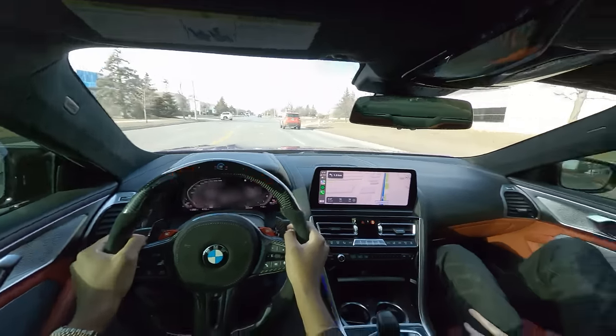Oh my god. What an amazing car. This thing right here. BMW M8 competition. And the fans begging for dear life. What an amazing piece of art. This machine right here. Hey, hold on. Get behind it. Behind it? Yeah.